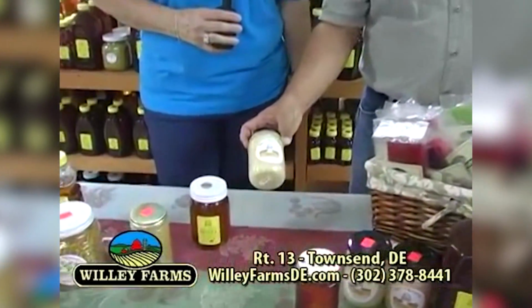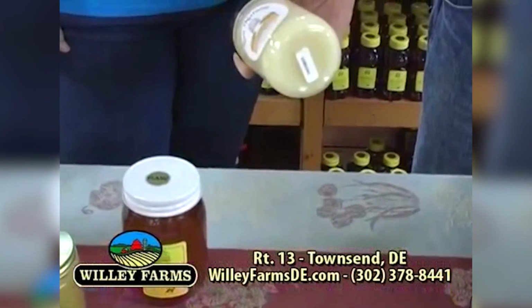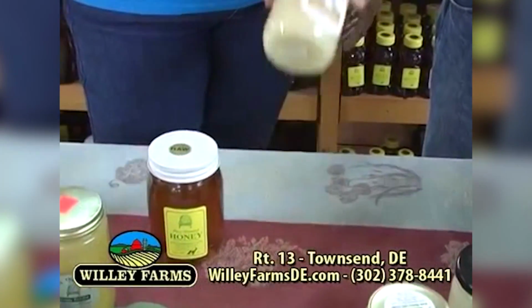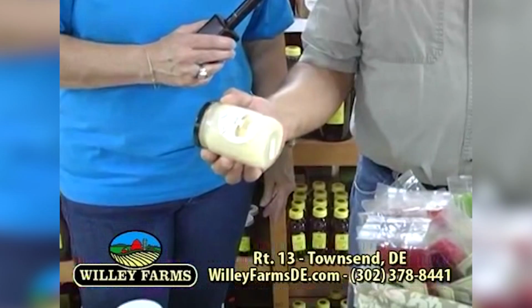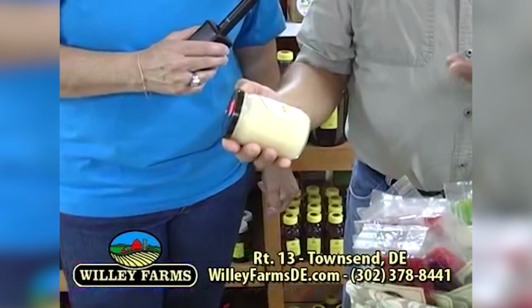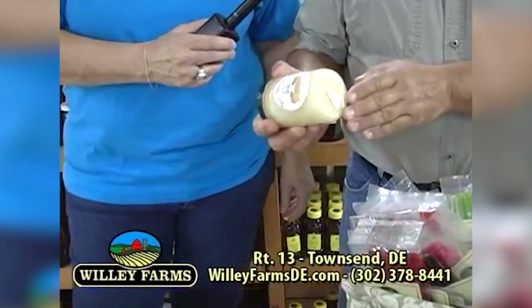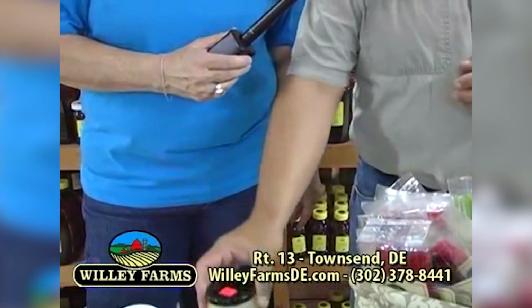And what about this? The difference in that? This is a raw, unfiltered product. So this is what this looks like before you filter it. Not totally. This will be a little bit more cloudy than what you see in the jar, but this actually has particles of wax, pollen, propolis, and because it's there, that speeds up the process of crystallization. Okay. So the sugars are crystallized in this, so it's more of a loose jelly than it is a liquid. It's a very nice flavor.